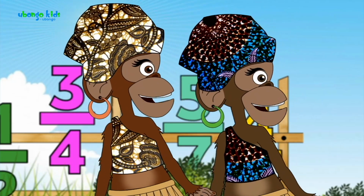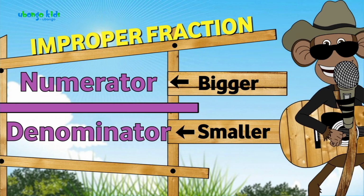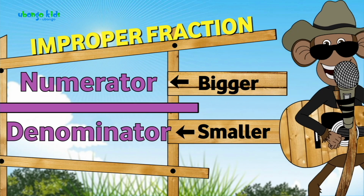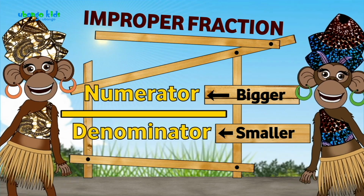Time to see what have we got, an improper fraction big on top. The numerator's bigger, denominator smaller. It's improper.